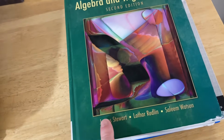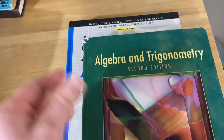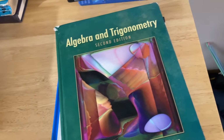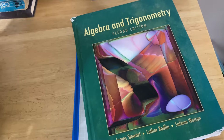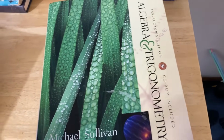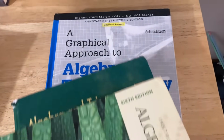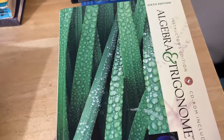A very similar one is Algebra and Trig, and this is by Stewart, Redlin, and Watson. Very similar to this one, just so you have more options. And just so you have even more options, because I know sometimes books can get expensive, here's one by Michael Sullivan, which is also fantastic. So this book is very similar to this one, which is very similar to this one. So any of these books should do the job.